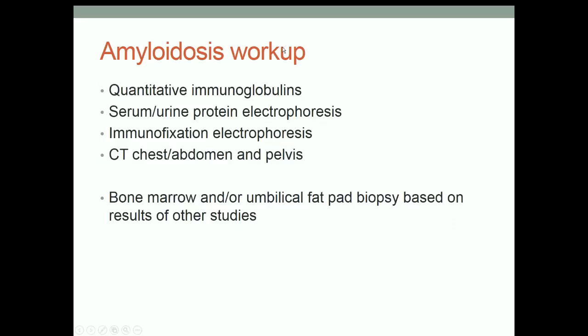The patient also, so this is some of the workup that he's supposed to be getting. So he's supposed to be getting quantitative immunoglobulins, serum and urine protein electrophoresis, monoclonal gammopathy tests, immunofixation electrophoresis, also CT of the chest, abdomen, and pelvis to see if he has the same amyloid somewhere else in the body. And then based on the results of these, along with the other lab studies, the next step would be to get either a bone marrow biopsy or maybe an abdominal fat pad biopsy, and then see what happens with that.